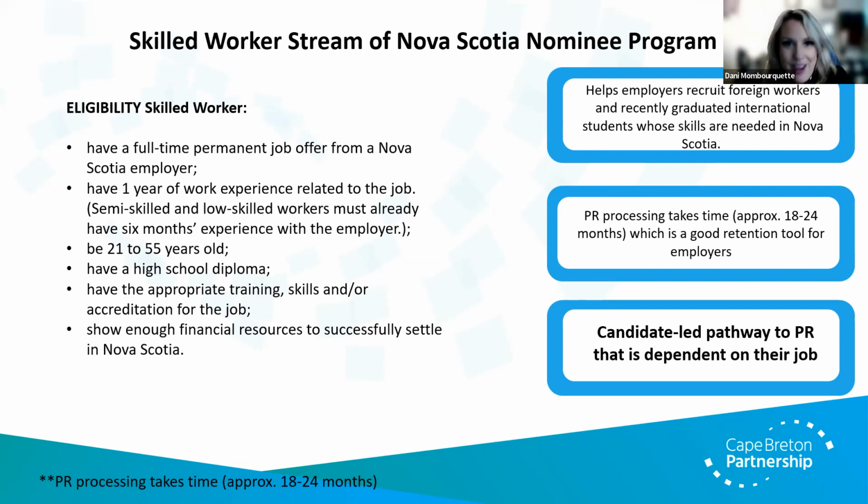So the skilled worker program really helps employers recruit foreign workers and recently graduated international students whose skills are needed in Nova Scotia. The current PR processing time is about 18 to 24 months, which is a good retention tool for employers because the employee needs to work with you for the entire duration of the process, start to finish. So until they get their permanent residency, and if you have endorsed them or supported them, they need to keep employment with you full time. And it's, again, a candidate-led pathway to PR that's dependent on their job. So the employee actually applies to the province.